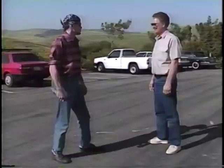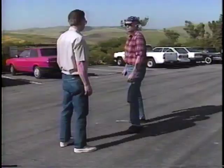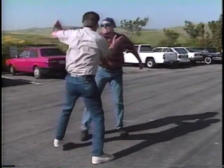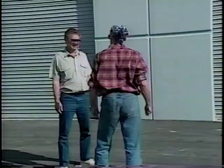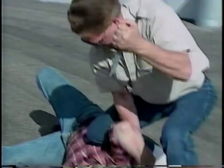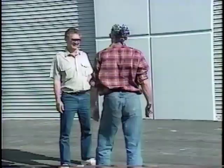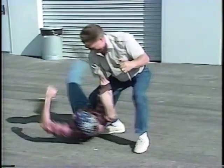Grab the weapon. Circular motion. The circular motion applies the wrist lock. Causes tremendous pain into his wrist and shoulder. Move away from the force, block and strike his neck, control the wrist, twist him around, and you're on top.